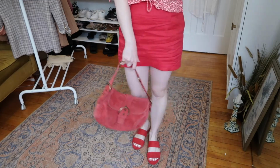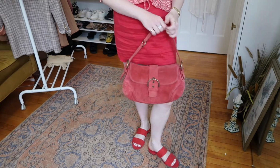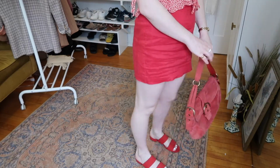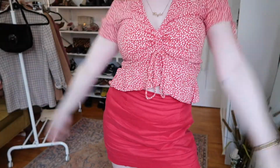The bag is suede, the shoes are suede, the skirt is linen, and we have a print and a lycra basic kind of cotton top. There's also texture happening with the shirt and a little bit of an extra something going on here. The bag has a bunch of hardware, so it is breaking up the look in its own way, although it's very aggressively red. But I do like this look a lot. I think that it works in its own way.